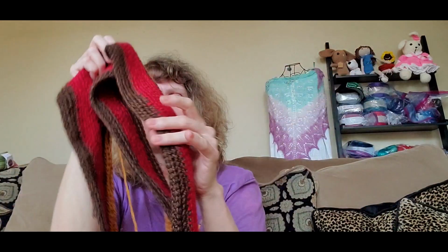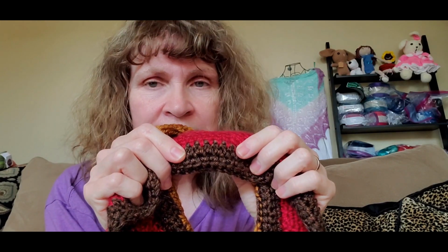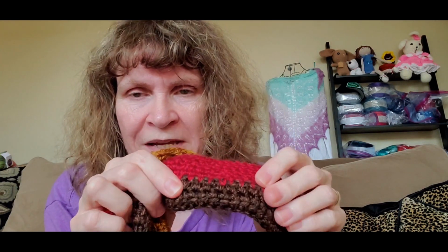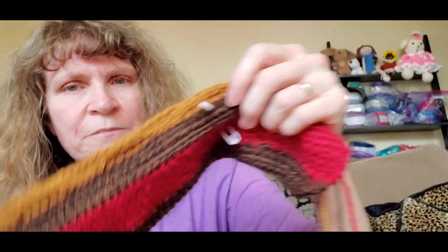Okay, so you start with your border. You pick the stitch and you use your main color. I picked the extended length double crochet. That's what Lisa's doing, and I thought it looked really good. When you do double crochet, you have the little space in between them. This is the extended length double crochet, so there's not much space in between those stitches. Am I on the right side? Yes. Okay, just to make sure.